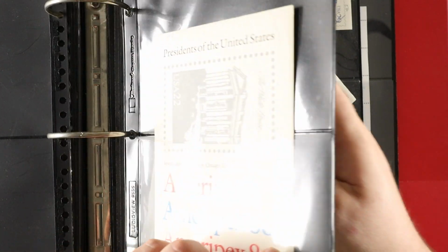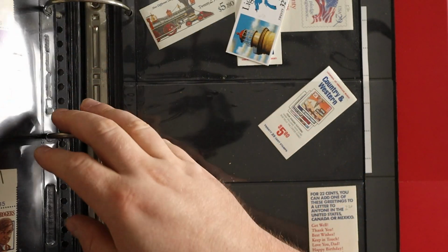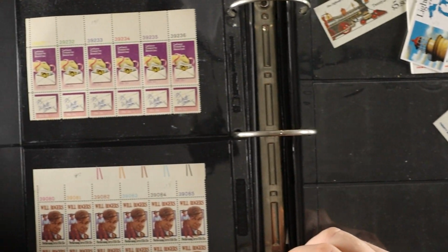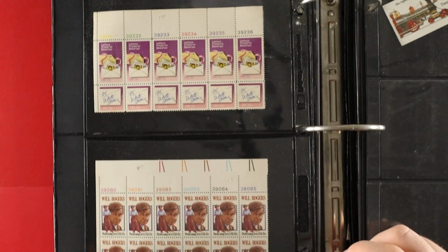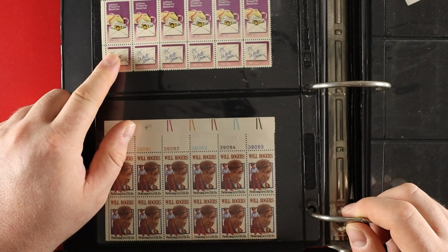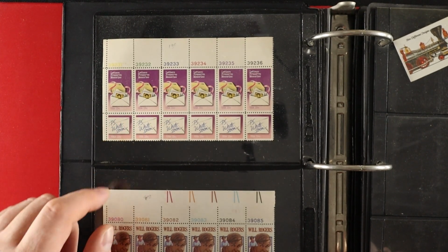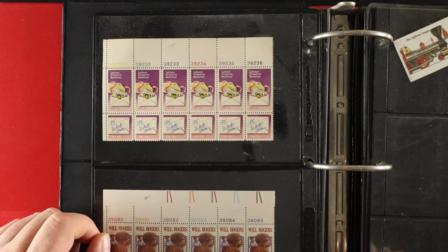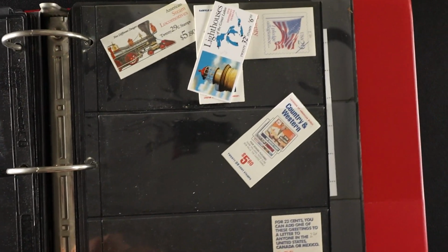This must be where these booklets... I'll leave them in the other page, but I'm sure this is where they came from, just from the look of it. Anyway, we'll start with this. Partial sheet panes again. Will Rogers. And letters preserve memories. That's very true. I like the message from that. I don't know. I just like that sentiment.